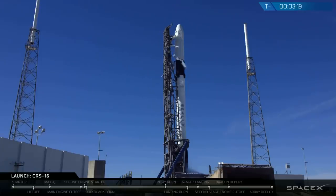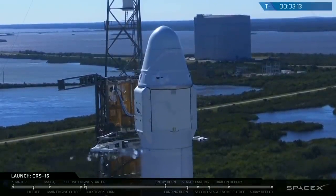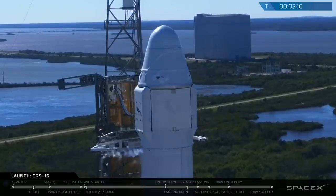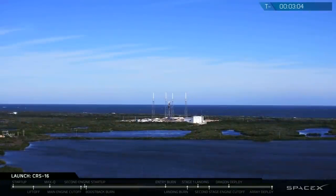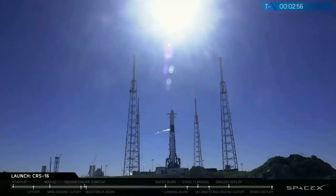On the Dragon side, the team has transferred to internal power. They've performed their final checks. Just watching right now, making sure everything is go for launch and the flight that will take us about 3 days to rendezvous with the space station. The Air Force range continues to be go, and the weather continues to look good. So right now, everything looks good for an on-time launch, just under T-3 minutes and counting. Let's share in the last minutes of terminal countdown.